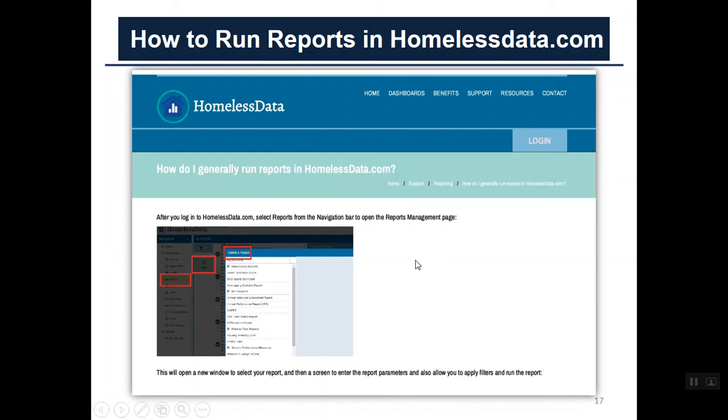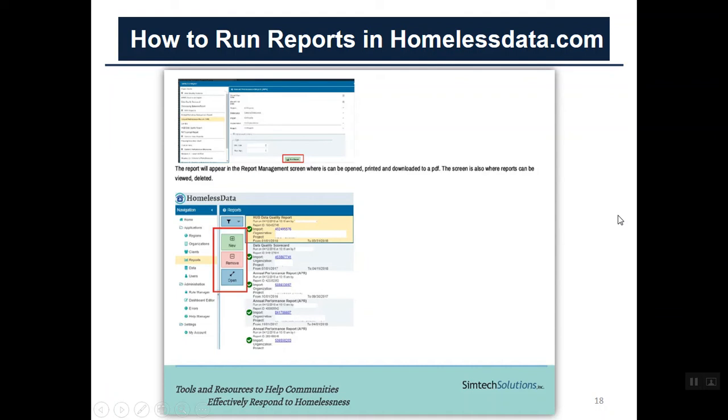So here are some screenshots from the homelessdata.com website. They also have some of their own training there if you'd like to click on there and walk through some of their little training documents. So you want to go in, once you get into your site, there'll be a button there where you can select your reports. And you'll want to come in and select a new report here. You'll get a bunch of different options.